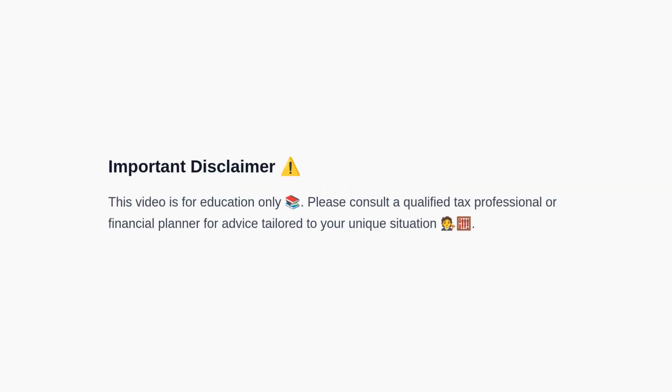This content is educational and does not constitute legal, tax, or investment advice. Tax laws change and individual circumstances vary widely. You should consult a qualified professional before making decisions. Numbers such as contribution limits and tax brackets may change. Always verify current year values with official sources like irs.gov.